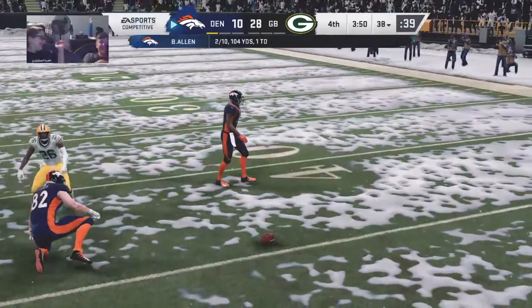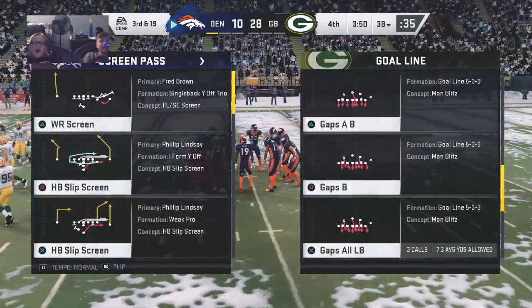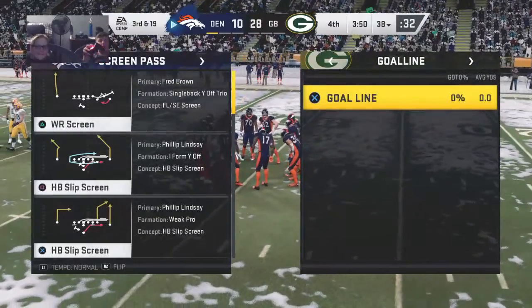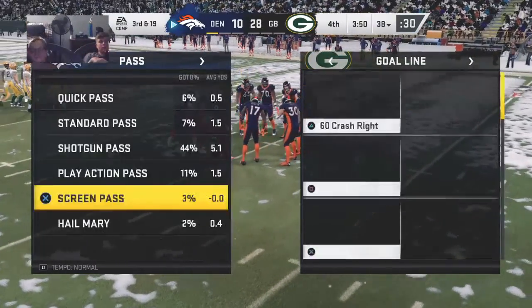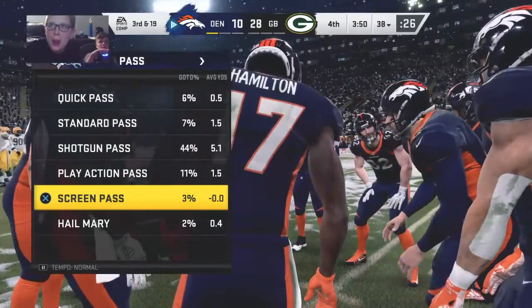A second down pass play there, but it's incomplete. Another pass attempt, another incompletion. You figure defensively, you're in the fourth quarter here. You've held the team under 100 yards passing. You've done your job. Especially in today's NFL, which is truly a pass-first league.